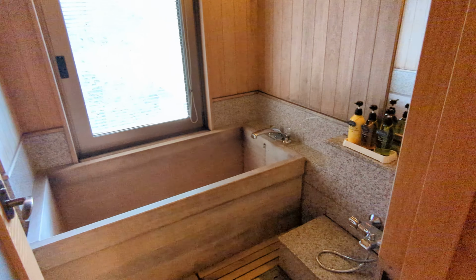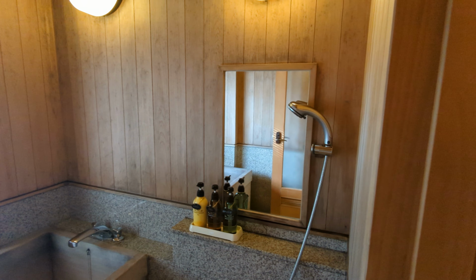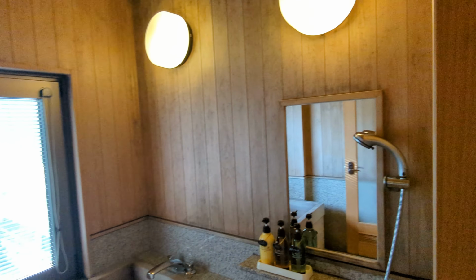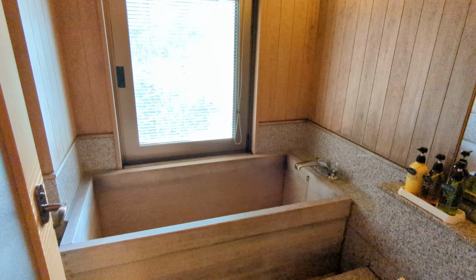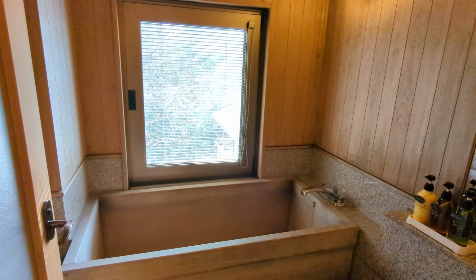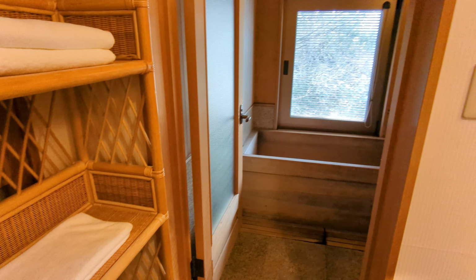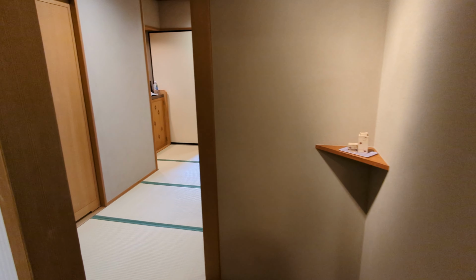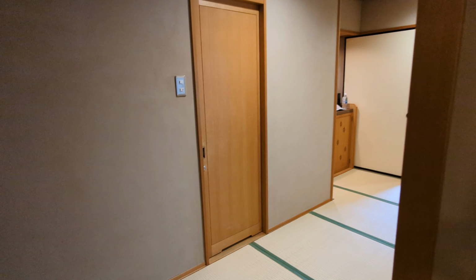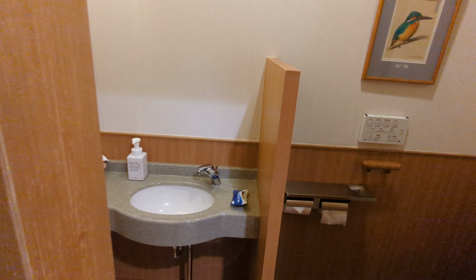And then this is the shower and bath. Unfortunately here, the bath is not of the onsen variety, and you actually have to fill it up with water just like a typical bath in a typical hotel. But there's no communal onsen bath either. So usually a lot of the ryokans, they might not have enough onsen water. So when they drill it, there's just not too much. But you'll get it by going to the communal bath, but not here.